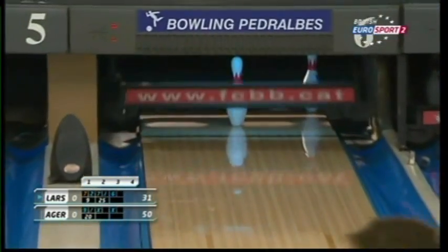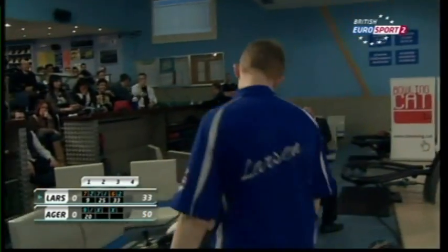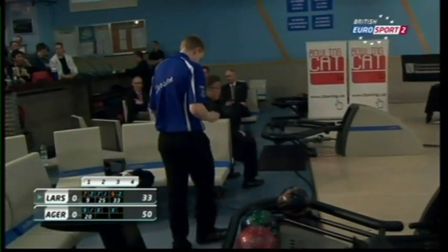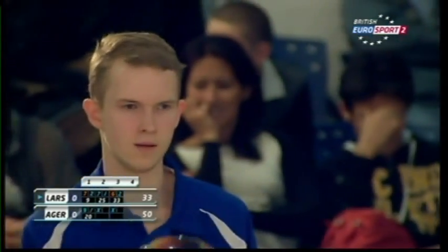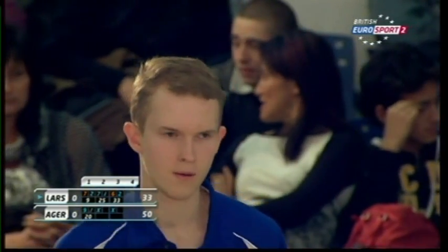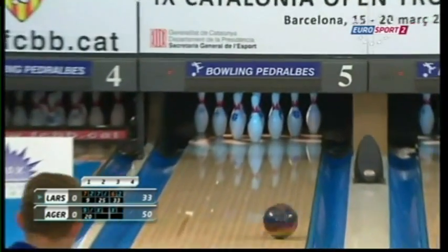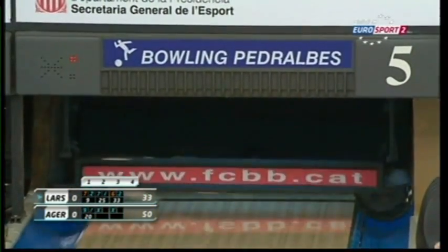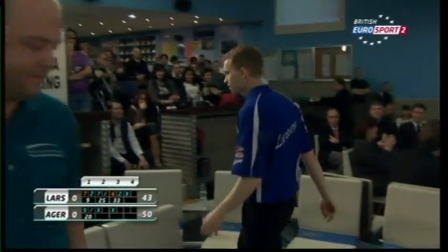Let's see if he can get the reaction he's looking for. No. Oh, dear. Well, unfortunately, misses the headpin, so there's no way he's going to take that 10 out. So another open frame. That's 2 out of 3. Companionable down there on the lane. You often see the bowlers exchanging comments, exchanging low fives after a decent shot. Ball change for Larsen on the left-hand lane. Good spot. A lot more rotation and a fantastic finish. He's very happy with that.